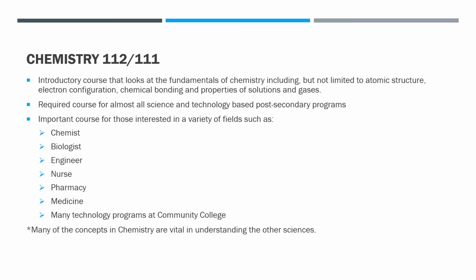What about chemistry? Chemistry is an introductory course that looks at the fundamentals of the science of chemistry. It includes, but is not limited to, the atomic structure, electron configuration, chemical bonding, and properties of solutions and gases. It is a required course for almost all science and technology-based post-secondary programs. Some programs that require chemistry include the ones listed below, such as chemist, biologist, engineer, nursing, pharmacist, and medicine, but also many technology programs that exist at the community college level. Many of the concepts that you'll learn in chemistry are vital to understanding the other sciences such as biology, physics, and environmental science.